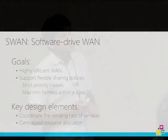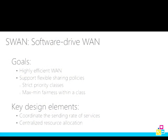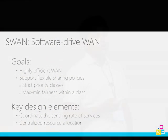So with those two observations, essentially, the goal was to build what we call Swan. It's a software-driven WAN. Our goal is to build highly efficient, and we are putting numbers out there, in the sense by high efficiency, I mean that we should be able to run the network with an average utilization that goes beyond 95%. So we are talking average across peaks and valleys, across the day, 95%. That's where we like to go.